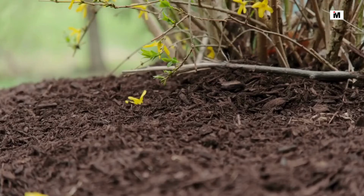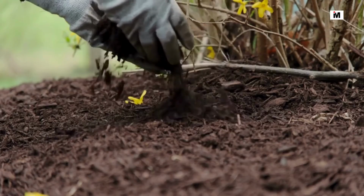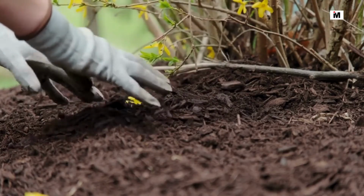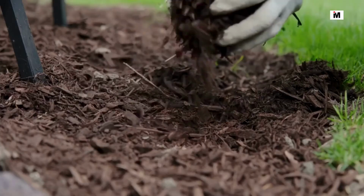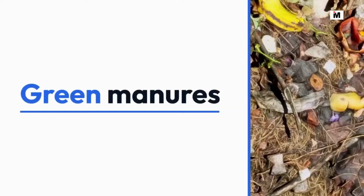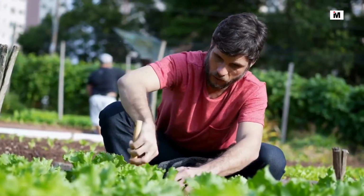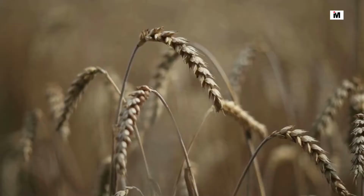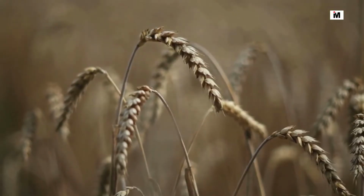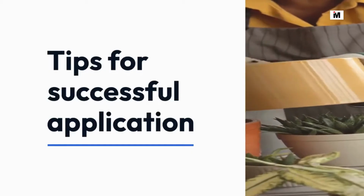Mulching. Mulch made from organic materials such as wood chips, straw, or grass clippings can be applied on the soil surface. Over time, it breaks down, enriching the soil with organic matter. Green manures. These are plants grown specifically to be incorporated into the soil to improve its organic content. They're often fast-growing and are usually tilled in before they set seed. Tips for successful application.